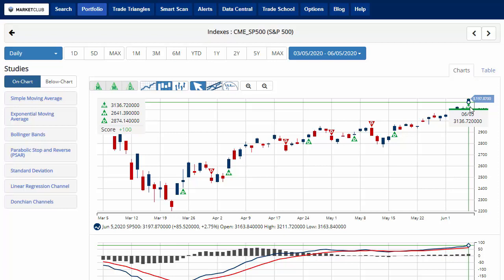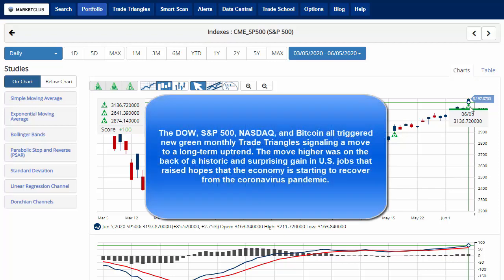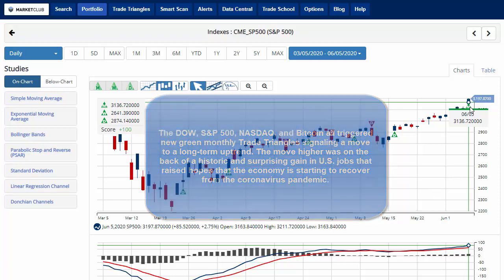And the Dow, S&P 500, Nasdaq, and Bitcoin all triggered new green monthly trade triangles this week, signaling a move to a long-term uptrend. And the move higher was on the back of a historic and surprising gain in U.S. jobs that raised hopes that the economy is starting to recover from the coronavirus pandemic.